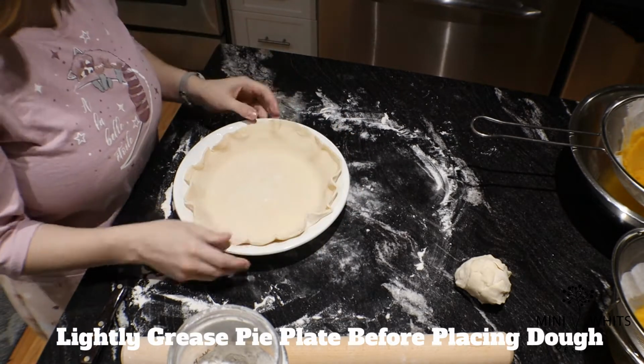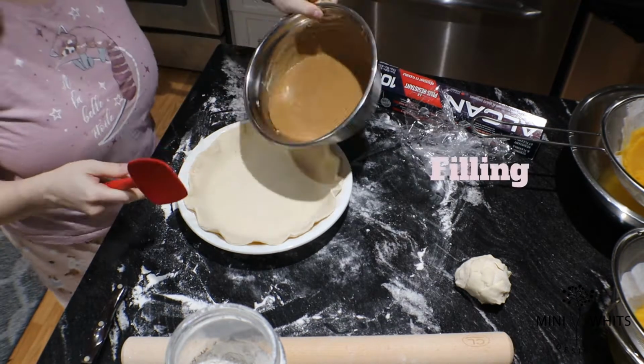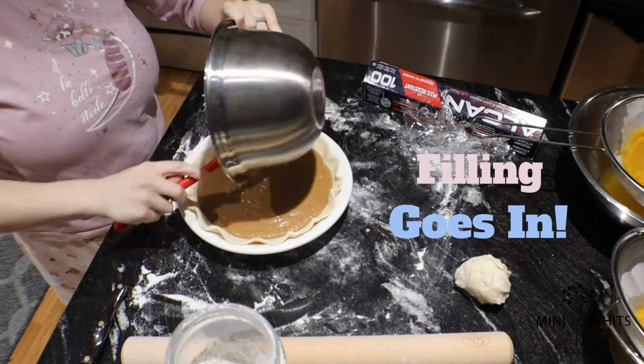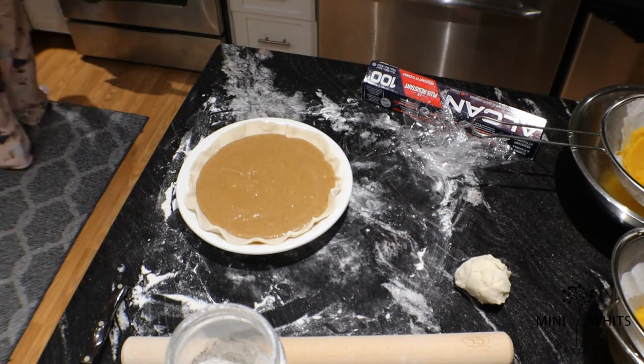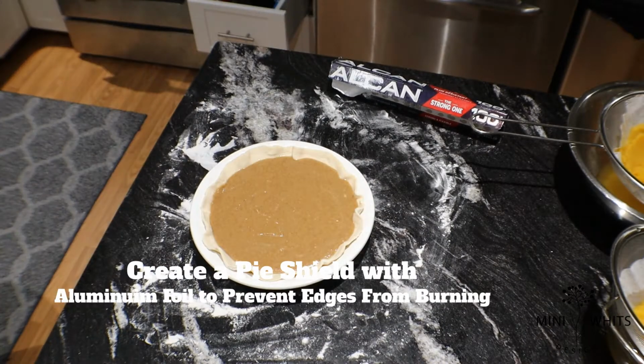Also, don't forget to lightly grease your pie plate. I forgot to do that. I had to take the dough out and then re-grease it and then put it back in. So don't forget to grease your pie plate.